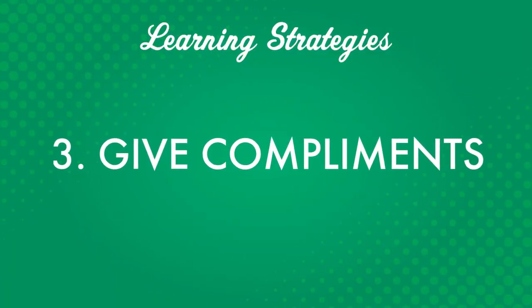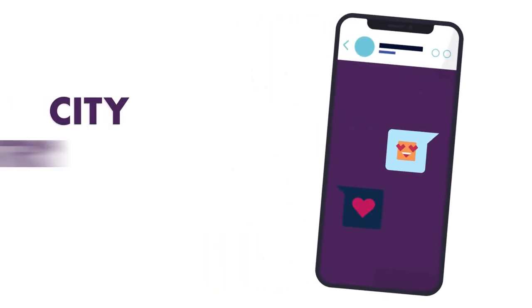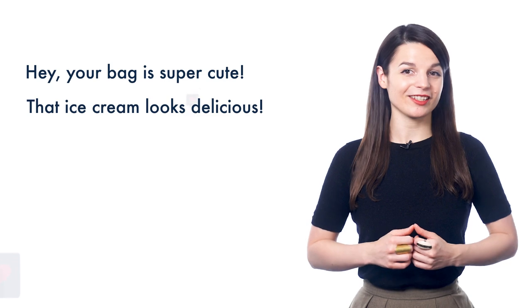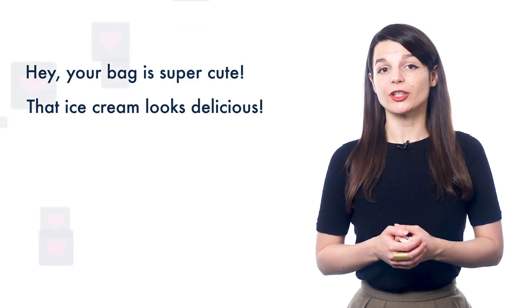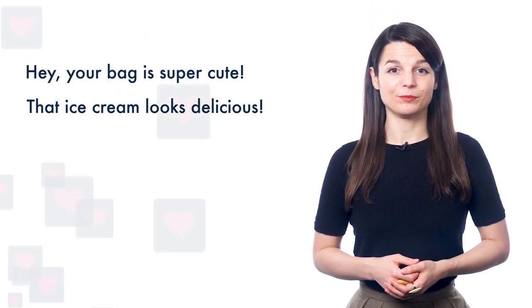Number 3, give compliments. Compliments are a great way to start a conversation. You can compliment something about your conversation partner's city, country, or something specific to them personally. "Hey, your bag is super cute," or "that ice cream looks delicious." These kinds of compliments can lead to further conversation about what you complimented. In this case, it could be fashion or a local restaurant. This is a great way to make quick connections with people.